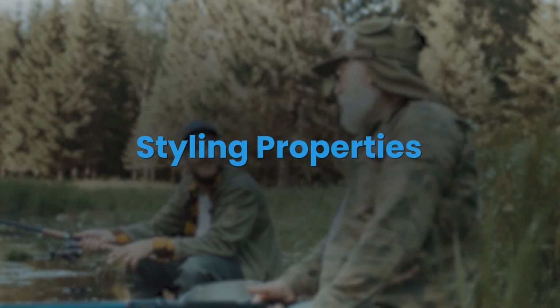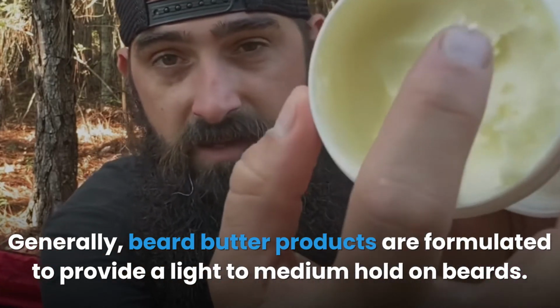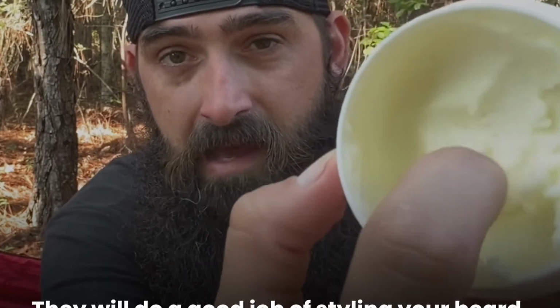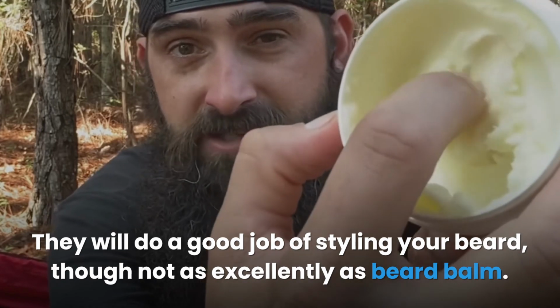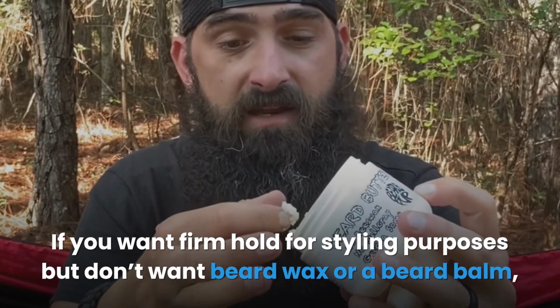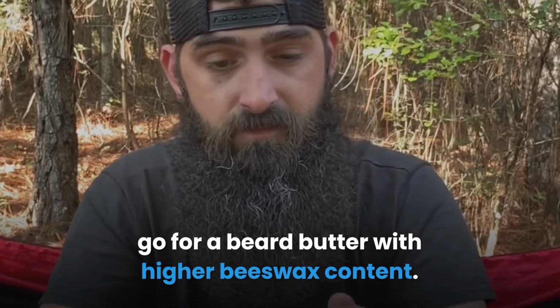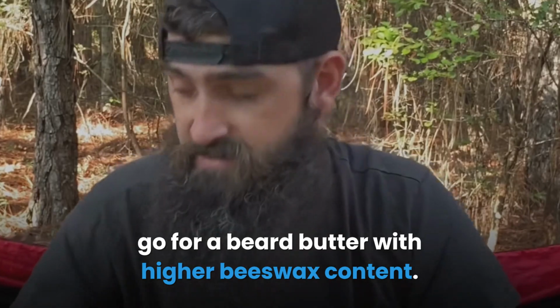Styling properties. Generally, beard butter products are formulated to provide a light to medium hold on beards. They will do a good job of styling your beard, though not as excellently as beard balm. If you want firm hold for styling purposes but don't want beard wax or a beard balm, go for a beard butter with higher beeswax content.